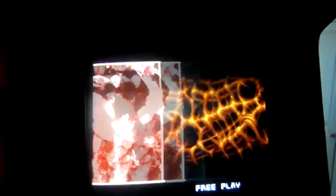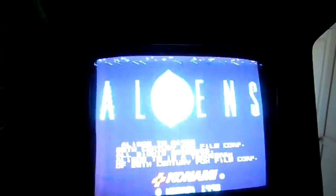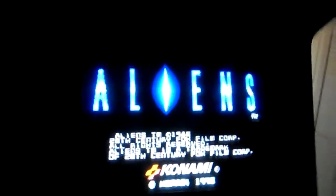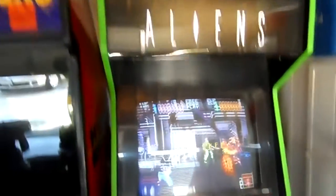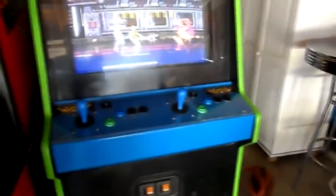Now this machine, this is my dedicated Aliens cabinet. I built this thing. It was originally a converted Neo Geo cabinet. Stripped it down, built it up, and now it's a dedicated Aliens. Let me go ahead and get some light back in here. Okay, there we are. As you can see, it's got the alien green and blue going on here. It matches the color scheme of the game. Really fun game. I mean, it's not really fun, but it's nice to play every once in a while.